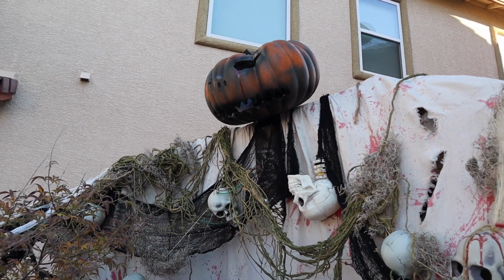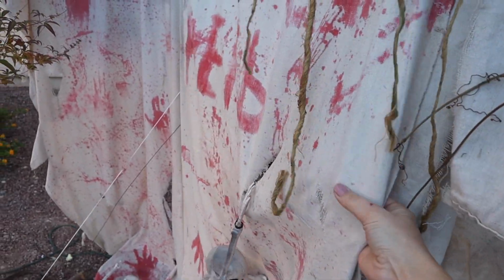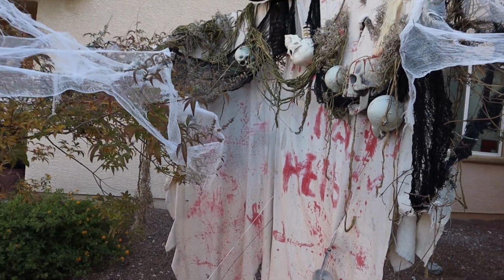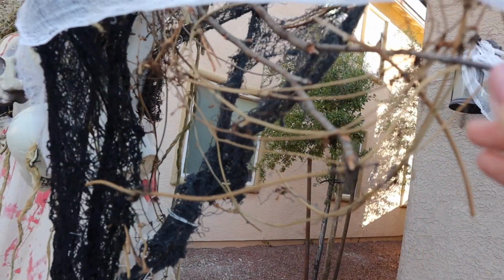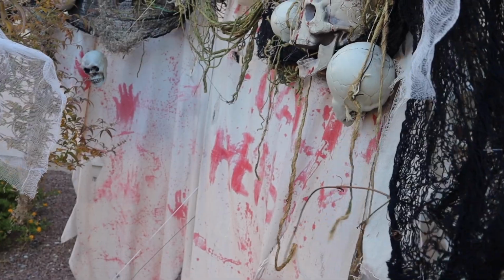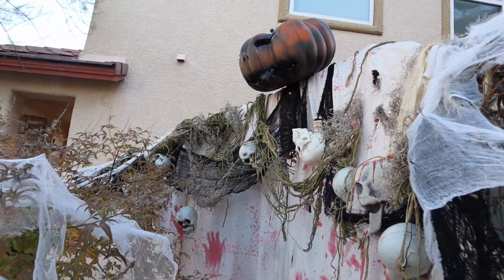Using PVC, we built the body, and we used some old decor, I guess we could call this, that we used to use to cover our doorway to create his clothing. So we did a lot of repurposing with him, but it turned out so good. For the arms, we used regular tree branches and some grapevine. And we finished it off with some spooky cloth and this really cool skeleton garland that we made a few years ago. But I really love how he turned out, guys.